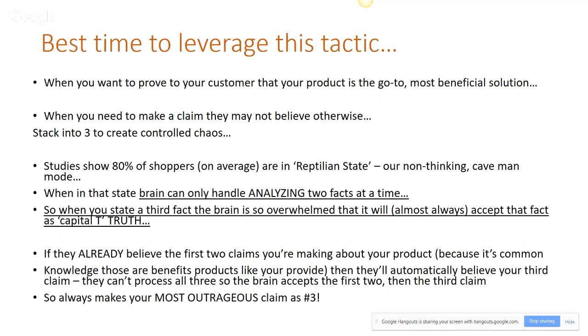So if you want to prove to your customers that your product is the go-to most beneficial solution, you need to stack this. Stack your benefits, stack your features, or stack your transformation into 3s at least once or twice during your bullet points. And this is critical in bullet points. If you can squeeze it into your title, if you're mobile optimized at 120, or depending on which country it is, obviously you have different lengths. In the UK, I've seen some insanely long titles. Anyhow, that was a side rabbit trail.